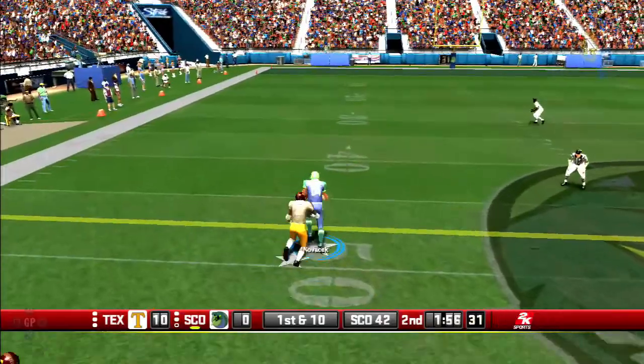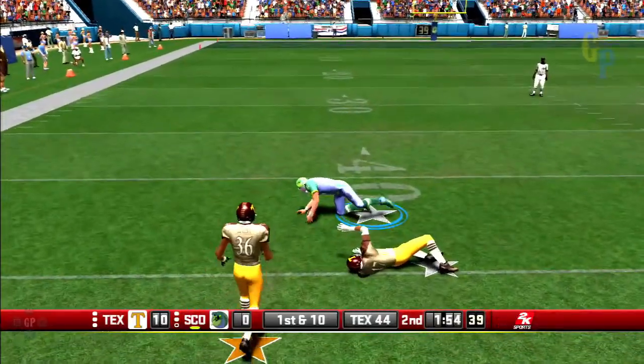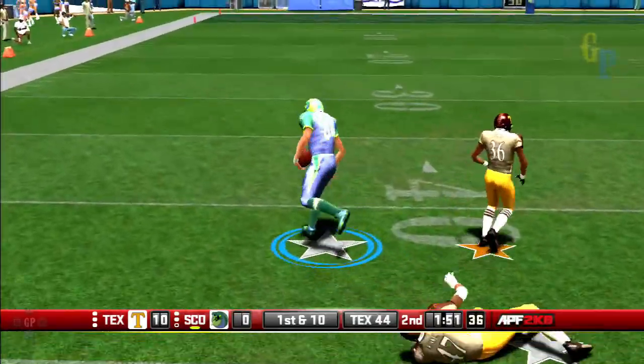Elway rifles it out right side and it's caught at the 48. Tackled and the clock will continue to run.